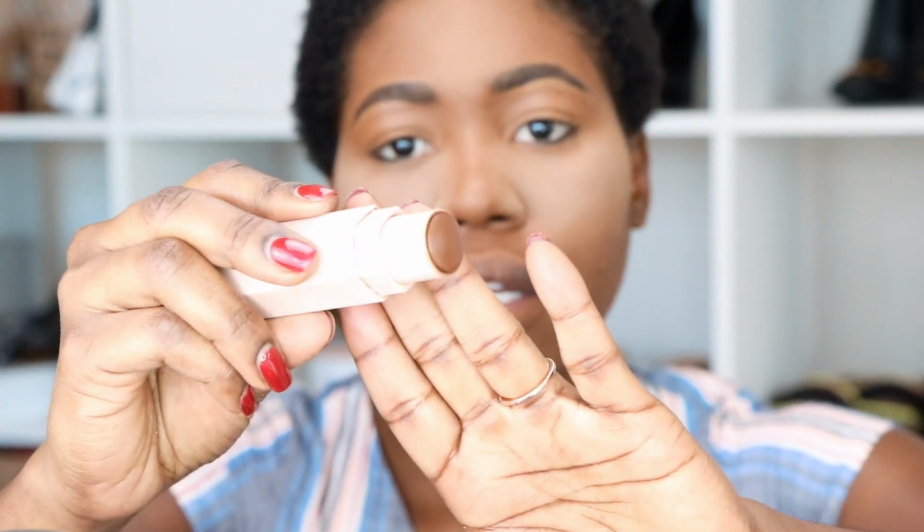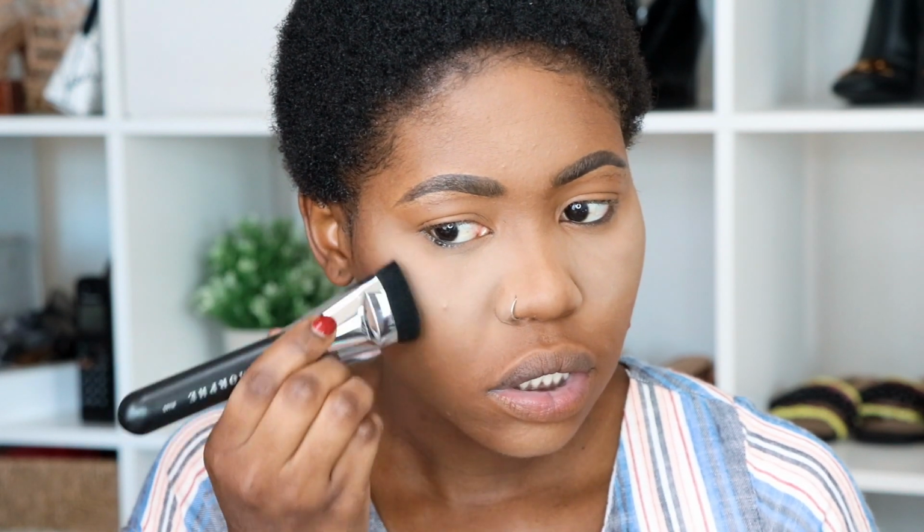Okay, so I'm gonna contour now. I'm gonna use the Fenty Beauty matchstick. I'm running out of this guy. Seriously running out, so I need to get a new one. I don't like my contour being elaborate when I do smoky eyes, so I'm gonna minimize how much I put on. I don't want it to be too much because I want the focus to be on the smoky eye, so I'm going to make sure this is not too harsh looking, you know?